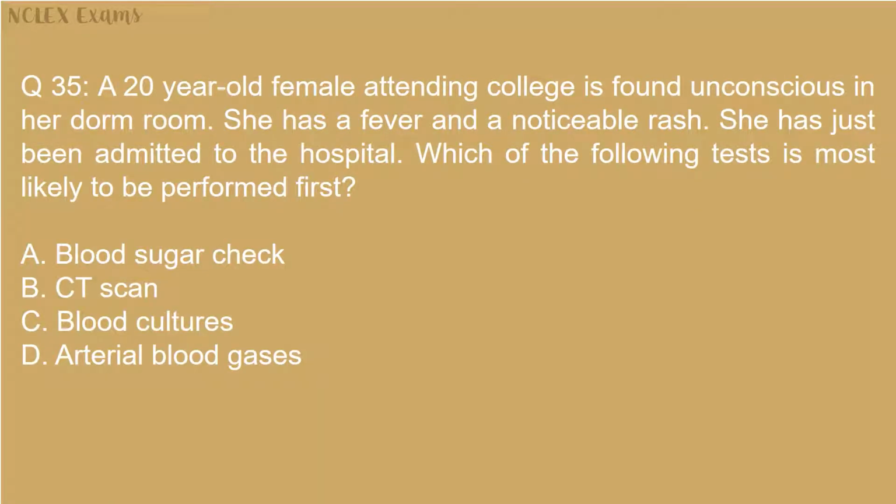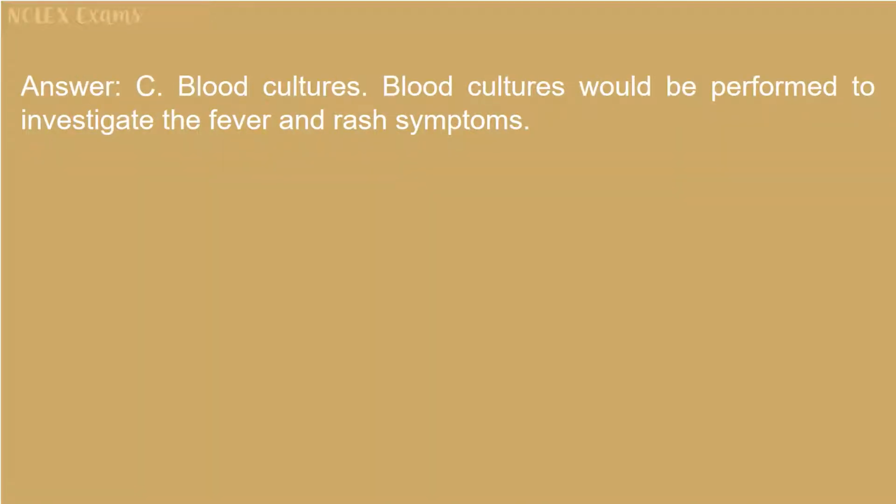Question 35. A 20-year-old female attending college is found unconscious in her dorm room. She has a fever and a noticeable rash. She has just been admitted to the hospital. Which of the following tests is most likely to be performed first? A. Blood sugar check. B. CT scan. C. Blood cultures. D. Arterial blood gases. Answer: C. Blood cultures. Blood cultures would be performed to investigate the fever and rash symptoms.